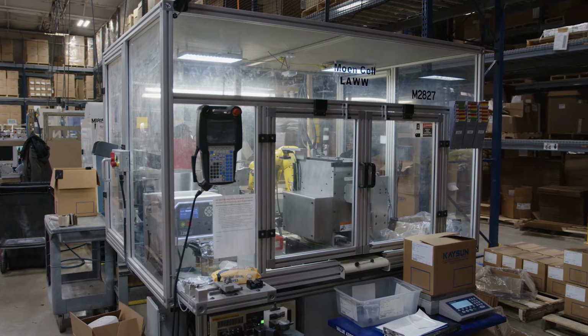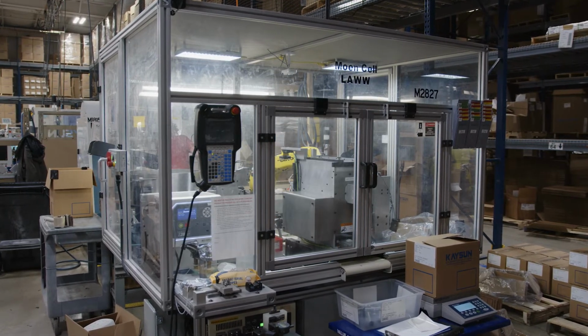The Kaysun team was looking for something that could increase throughput. So they had an existing machine, but there were a lot of extra steps involved, and they were looking for something that would kind of streamline that process with a smaller footprint, but also help them with the takt time so they could produce more parts in the same amount of time.